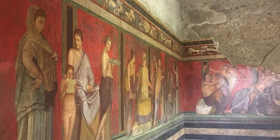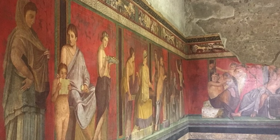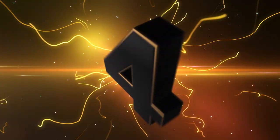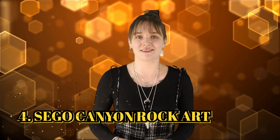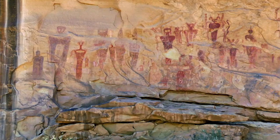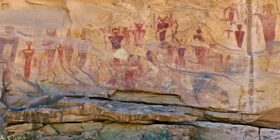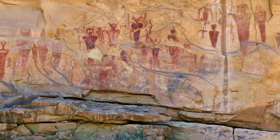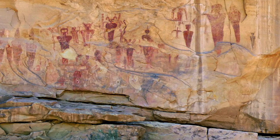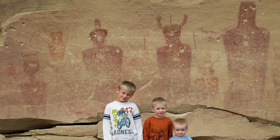To this date, we know incredibly little of ancient cults, but from this mural depiction, it seems like there's a bit of raunchy partying going on. Back over to America for number 4, the Sego Canyon rock art. This canyon is essentially an outdoor gallery with paintings and carvings believed to have been created over a whopping 8,000 years of work. The first sign of human habitation is Archaic, in 6000 BC, but the subsequent tribes in the decades to come also left their symbols and stories on cliff walls.